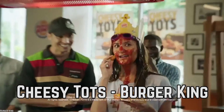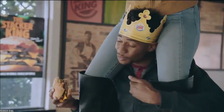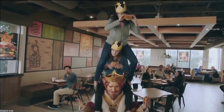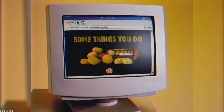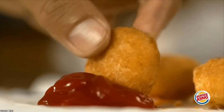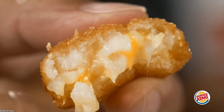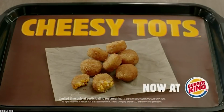Cheesy Tots. Burger King. You like cheese? I love cheese. It's no wonder that Burger King had a big hit on their hands with their version of tater tots, the Cheesy Tots. For years, Burger King delighted fans with their Cheesy Tots, which were the same as tater tots, but with an added bonus of cheese. However, one day in 2009, the Cheesy Tots vanished from the menu without explanation.